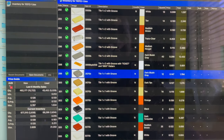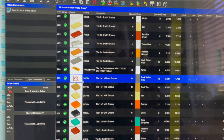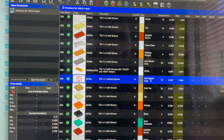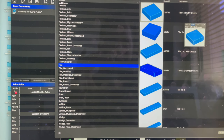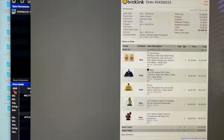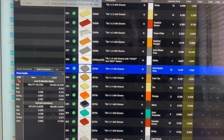299 is tiles with grooves. Yeah, so if you change it to without a groove, then it doesn't recognize it as a color. With groove, it does. These are the problems that you face sometimes. If only I'd uploaded this and actually finished it last night, I could have avoided this drama.